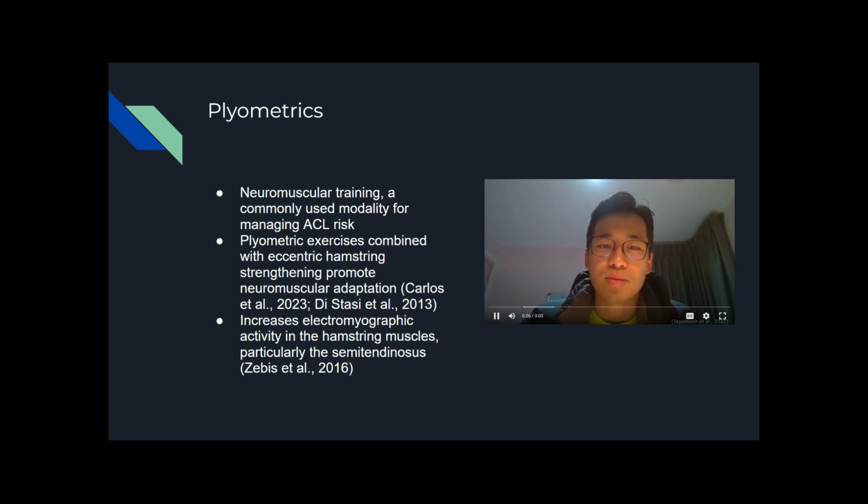Neuromuscular training, a commonly used modality for managing ACL risk, has proven effective in enhancing lower limb coordination and optimizing knee biomechanics. It's been reported that this sort of training can significantly reduce ACL injury risk by 40 to 70%. Neuromuscular training includes various types of exercises, with plyometric exercises being one of them.